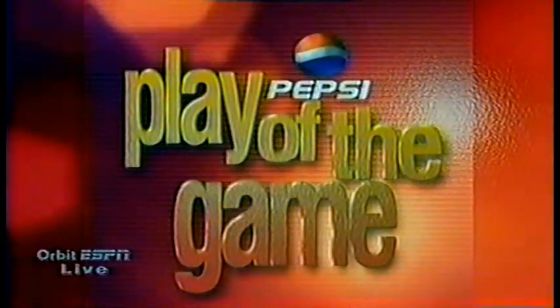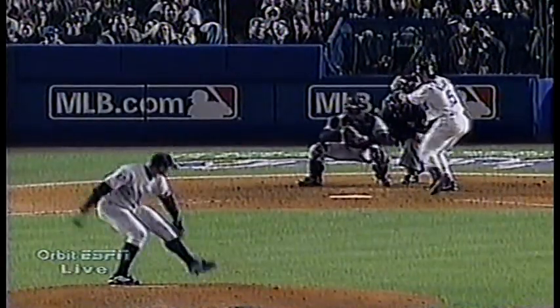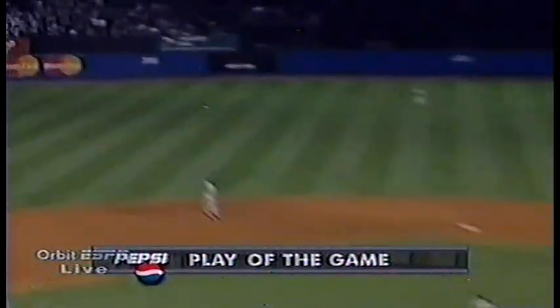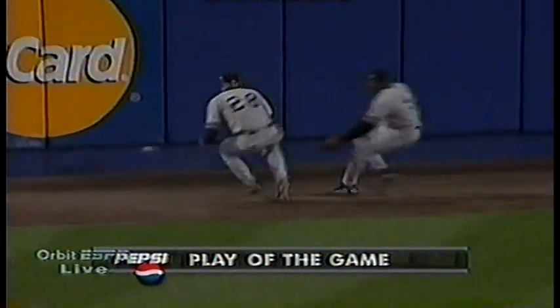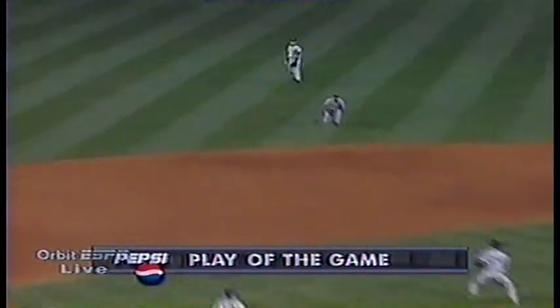Pepsi play of the game. Well, he said they'd win it in 5. They could win it now, but it won't be 5. But he came up with a huge base hit, fastball came back over the middle of the plate, drove in Todd Zeile, who had picked up a 1-out single against Hernandez, and Agbayani was able to drill that ball into the gap, and that put the Mets on top. They added another run, a sacrifice fly by the pinch hitter Bubba Trammell.